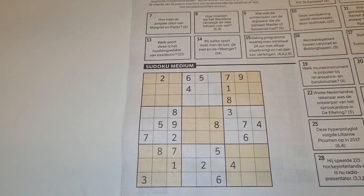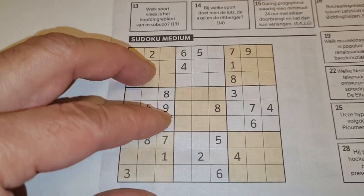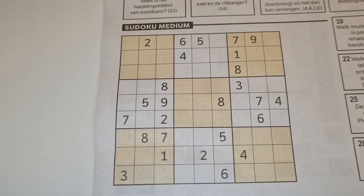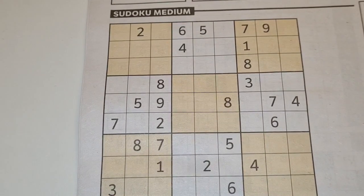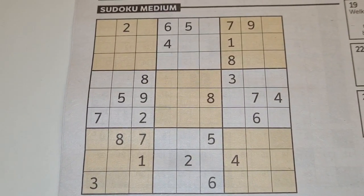We have also in the newspaper, of course, the additional with extra puzzles. Two additionals, one for the Saturday and one for the Sunday. But first, I will solve this one.